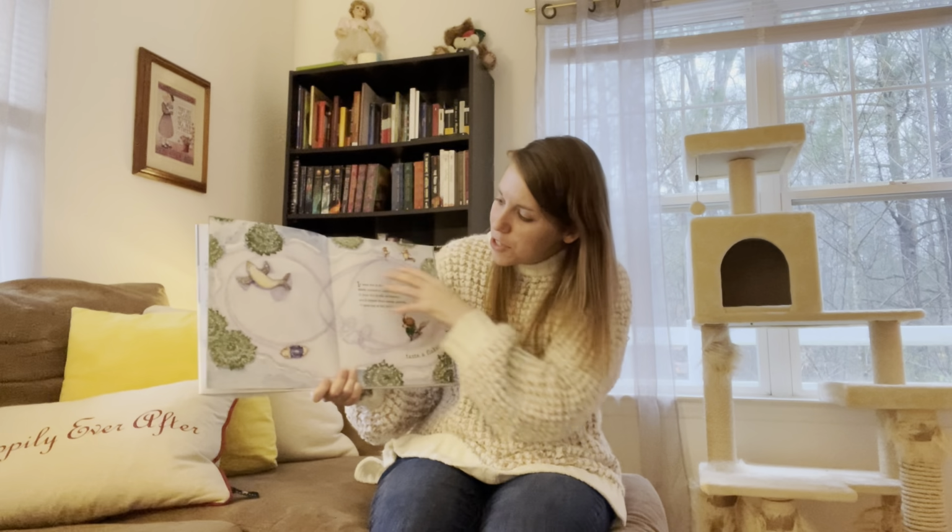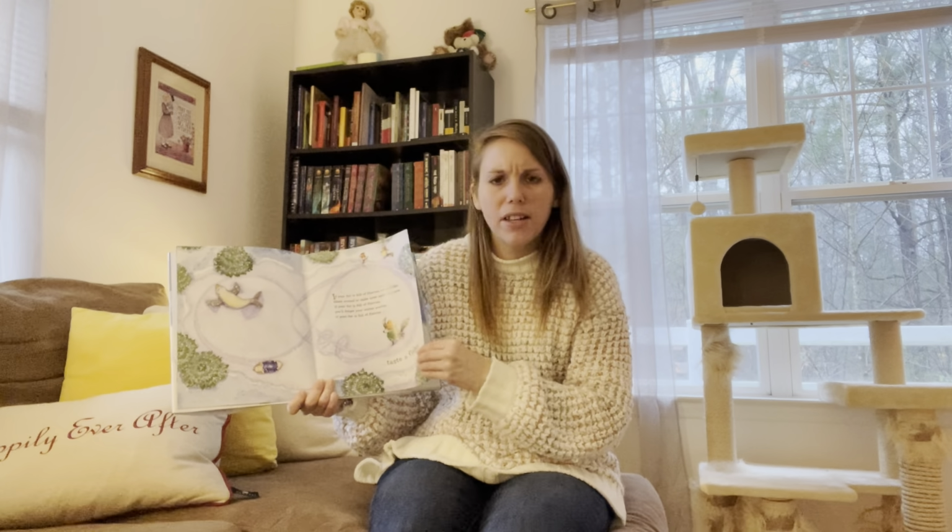The snail is making snow angels. A snow snail. A snow seal.